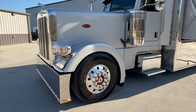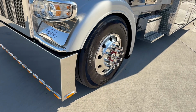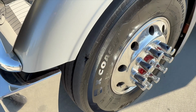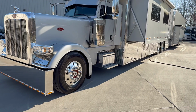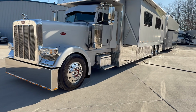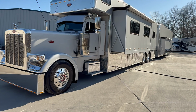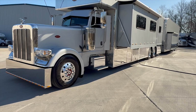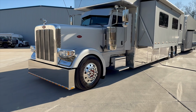Again, extended hood chassis, loaded up with some cool options. It's got the big FiberTech fenders on the front, Michelin tires all the way around. In fact, I'll point out we're putting a new set of steers. That one has hit something in the road. As you can see, the steer tires were dated like 21. We're just going to stick a brand new set on the front of it, so it'll have brand new Michelin steers. The drives and the trailer tires were replaced last year. So all the tires are going to be literally less than 6 months old, and the steers will be brand new on the front.